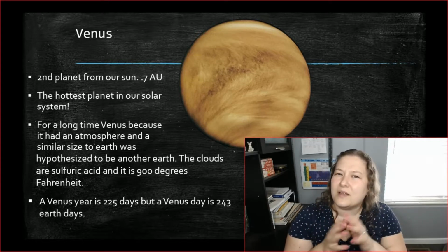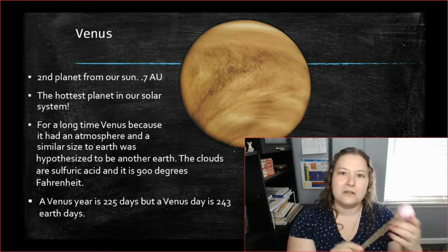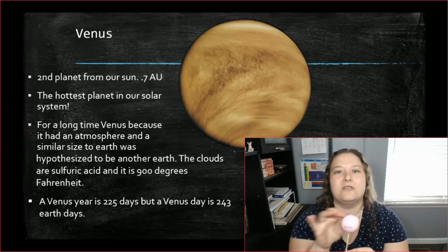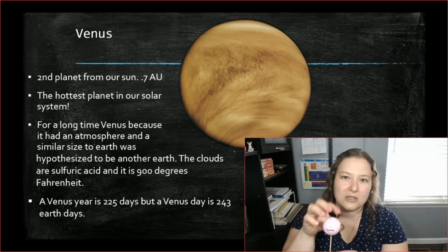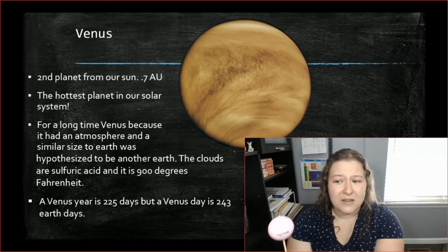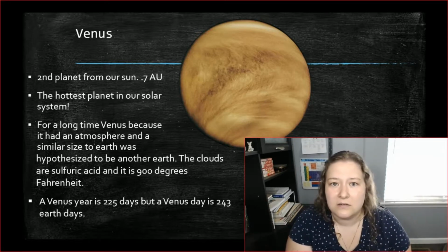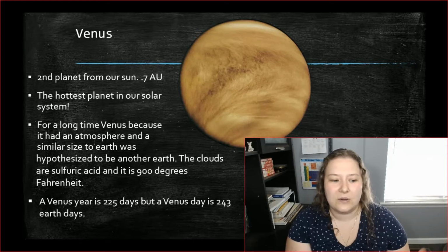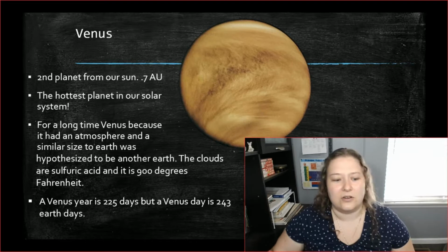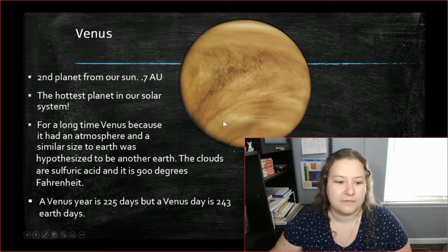in part plays into why it's so toasty, because as you know, as the Earth is spinning, right, the parts that aren't lit by the sun are actually releasing heat. So imagine one side of the planet literally being toasted all year long, and then some. So it takes a long time for Venus to turn, but it has a relatively shorter year than us.